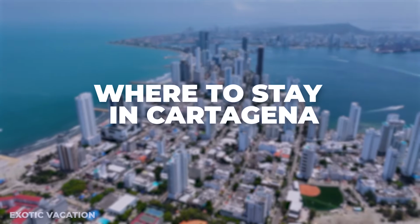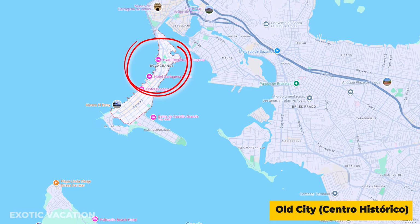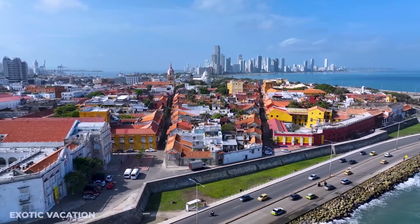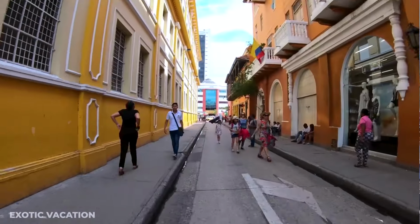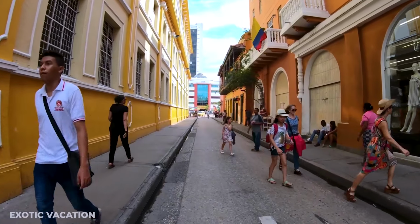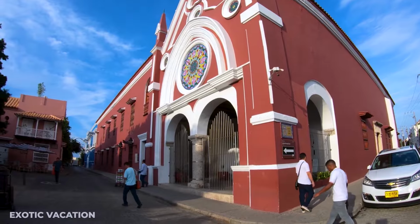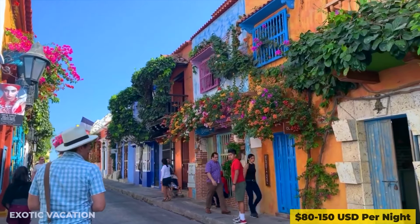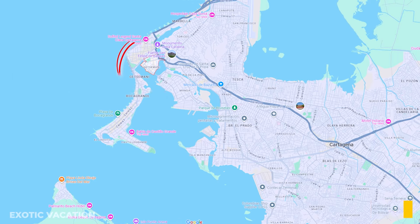Where to stay in Cartagena? Old City Centro Histórico. If you want to be immersed in Cartagena's colonial charm, this is the place to stay. It's a UNESCO World Heritage Site with cobblestone streets, vibrant buildings, and historical landmarks at every corner. Prices range from 80 to 150 USD per night for boutique hotels.